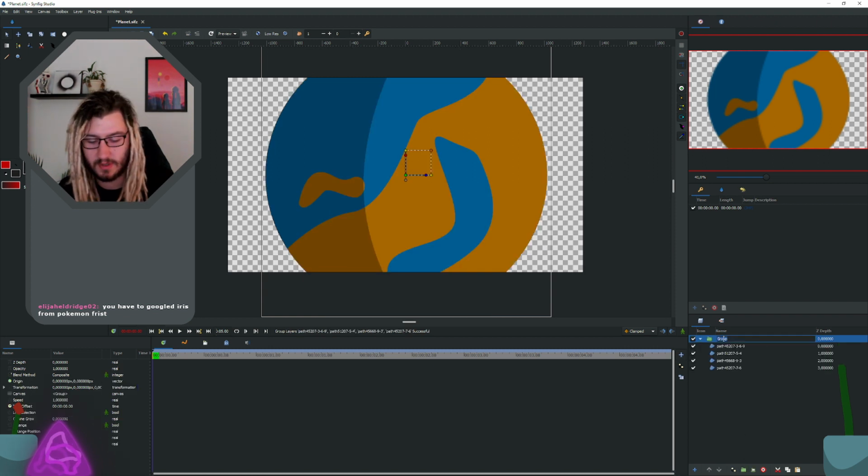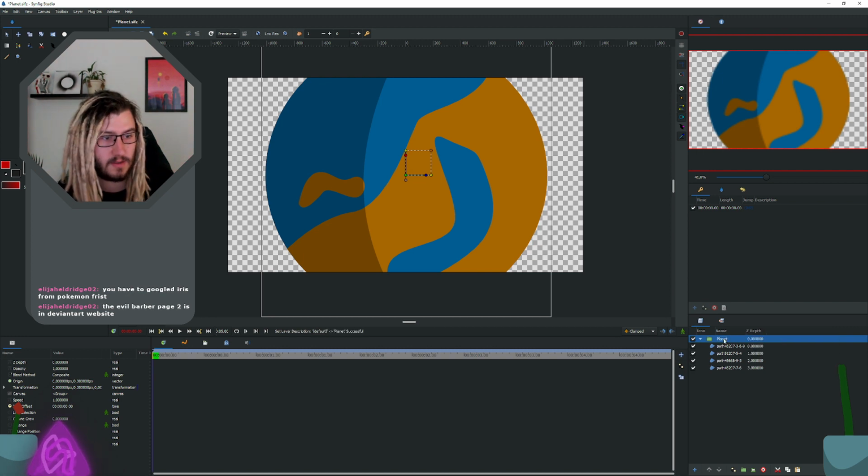But let me first get the progress back that we had. Planet. The Evil Barber page 2 is a DeviantArt website. Okay. Interesting.